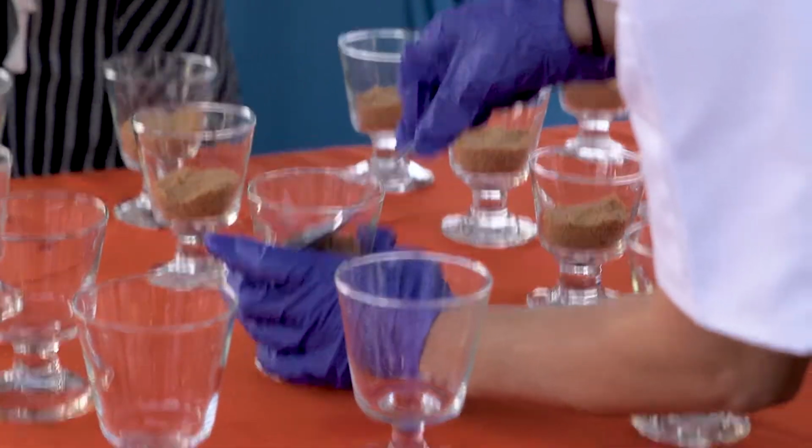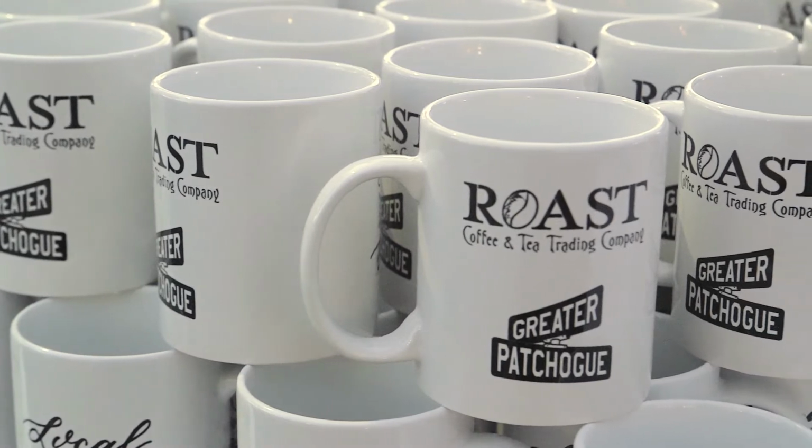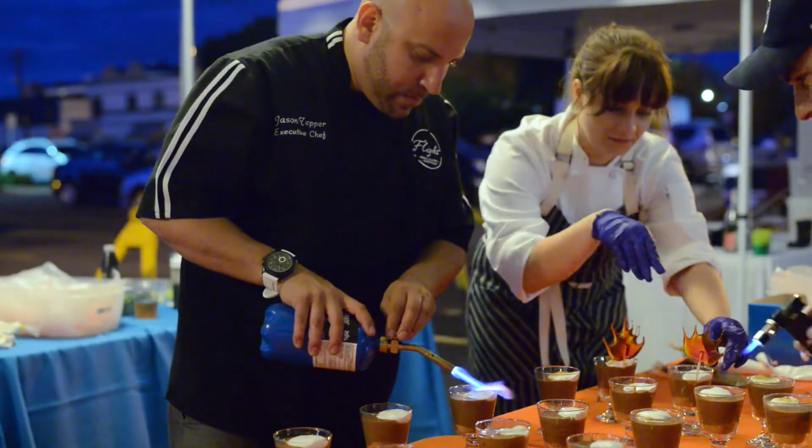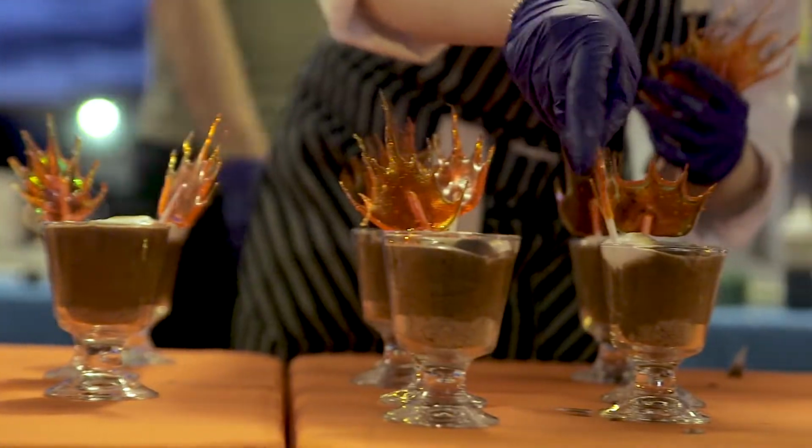I'm doing the sixth course. It's an elegant take on the s'mores. The bottom is going to be a graham cracker crust. The middle is a chocolate mousse made with coffee from Roast Coffee and Tea. And the top is a whipped marshmallow, torched, with a fire sugar flame, and assorted chocolate from Kilwin's. And that's it.